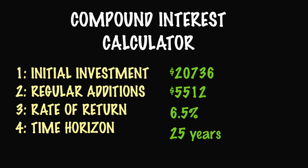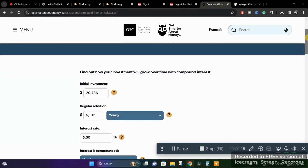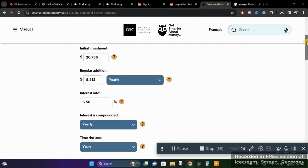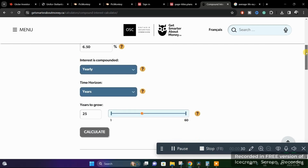To recap, we have an initial investment of $20,736. We have regular additions every year, which is under an asterisk because that number depends on how many hours you work in a year. But for this purpose, we're just going to say it's $5,500, and the rate of return is 6.5%. Let's say I'm planning to retire in 25 years. So if we take those numbers and put them into the compound interest calculator, as you can see, I already pre-filled all the numbers in: 20,000, 5,500 yearly additions, 6.5% compounded yearly, and a horizon of 25 years.